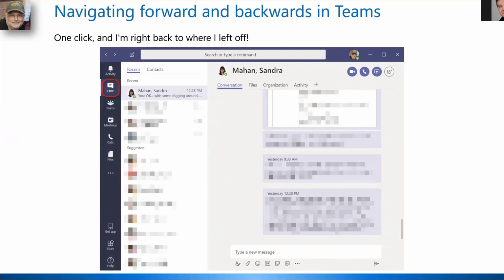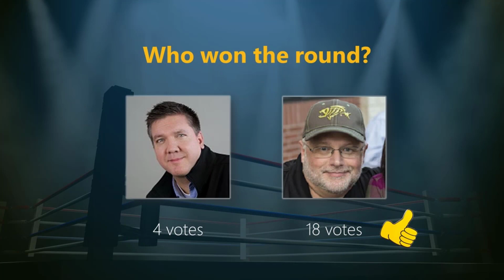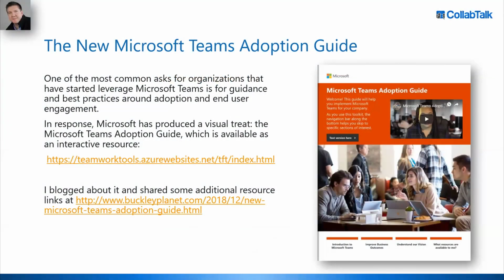All right, and the poll is open, and so voting has started. So it's the Microsoft search within your Bing results versus navigating forward and backwards in Teams. So he might be coming back. Let me go ahead and end that polling. Tom won that round, a decisive win there of round 3. Okay, so I've got that back. And so we'll go into round 4, and we'll just switch the order a little bit here.